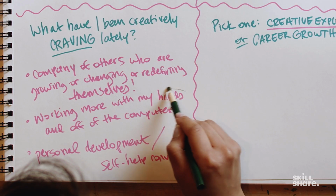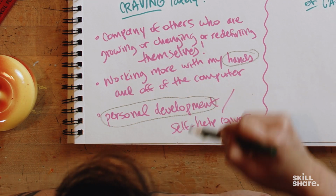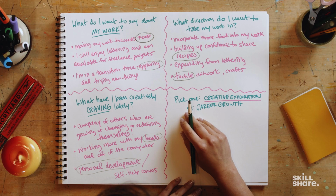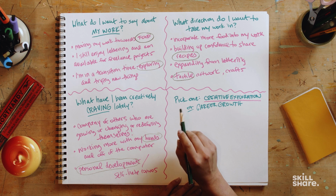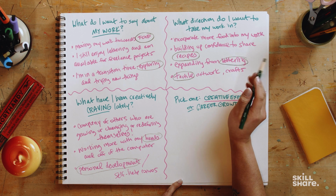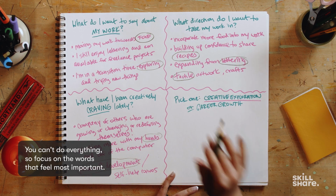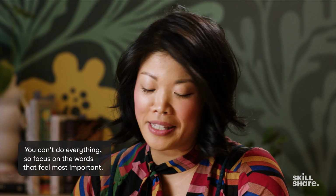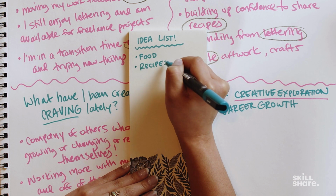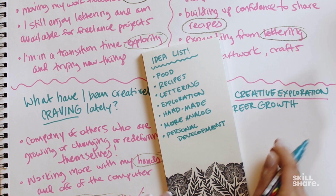Anytime a word shows up more than like 2 or 3 times, probably a good sign to circle it. I see tactile, working more with my hands, exploring, personal development feels important, and then creative exploration. I think that this is a good shortlist. I did happen to write down lettering twice, and so I am going to circle it, but because it's not the main direction that I'm taking my work in, I'll probably prioritize food a little bit higher up. And so what you can do, either you can leave it as is, or you can create a little grocery list of sorts, just a little checklist or short list of what you're looking for before we go and actually gather our ideas.